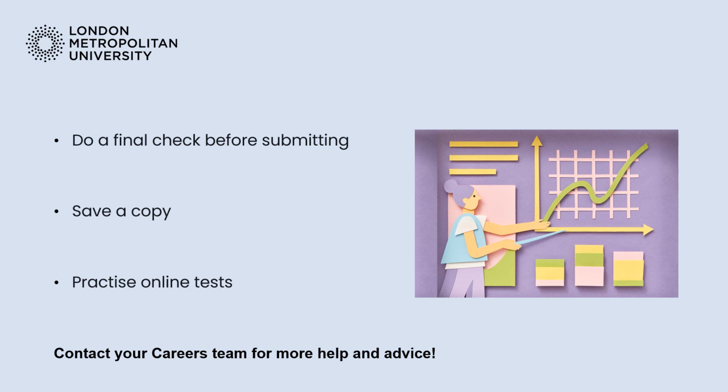Many graduate applications will require you to pass numerical and verbal reasoning tests, so it's a good idea to get ahead of the game, start practicing these. Your careers team will be able to show you resources online, and your university library may well still stock books where you can do some practice.